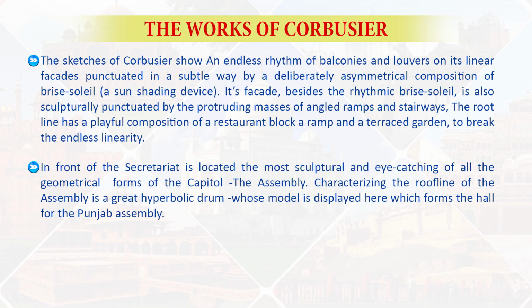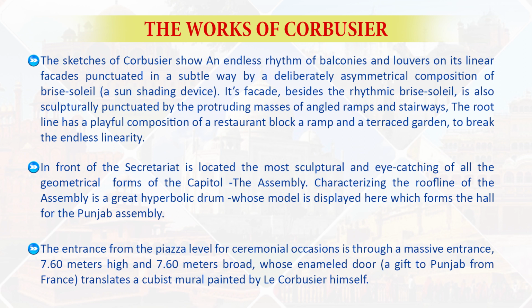In front of the Secretariat is located the most sculptural and eye-catching of all the geometrical forms of the Capitol, the Assembly. Characterizing the roof line of the Assembly is a great hyperbolic drum, whose model is displayed here, which forms the hall of the Punjab Assembly. The entrance from the piazza level for ceremonial occasions is through a massive entrance, 7.60 meters high and 7.60 meters broad, whose enamel door, a gift to Punjab from France, carries a cubist mural painted by Le Corbusier himself.